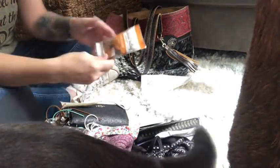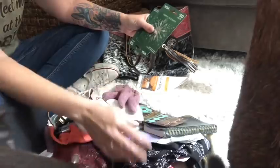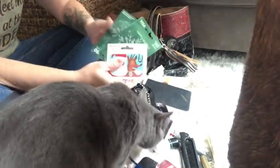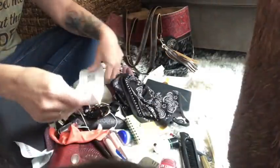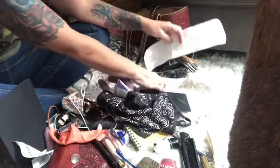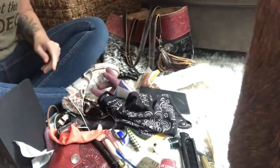Here's my snacks that'll stay. Everybody is getting gift cards in my family this year because it's just easy. So we have gift cards for my kids. That's going to go in the gift pile. I'm going to put that up here. Oh, I need this. It's another shipping receipt for your guys' packages that I ship out. Walmart receipt.